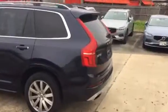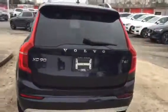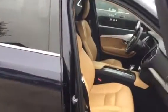We're about to process it so we can go through the certification, 170-point inspection. It is magic blue in color, and it has the amber color interior. Okay, it's got a navigation system, and again, it is a T6 all-wheel drive.